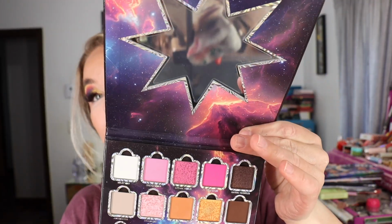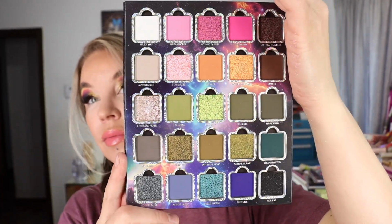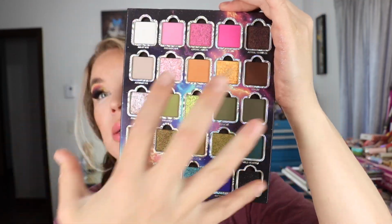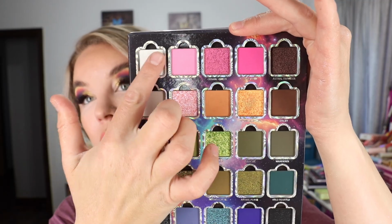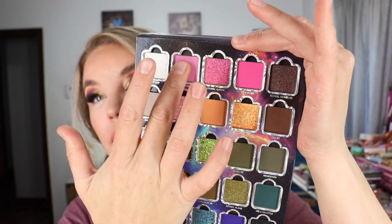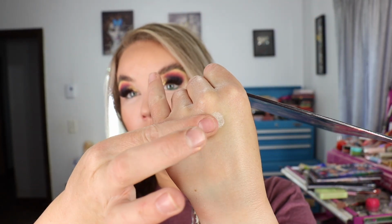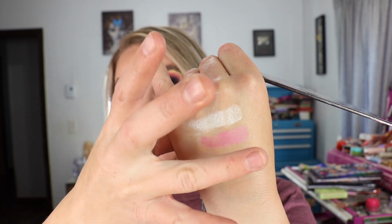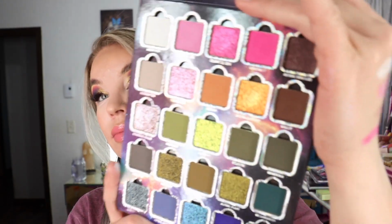That's the packaging. There's a mirror in this one as well. And then here are your shades. These are the square pans. And just tons of opportunity in here. So I will get started on the top. Did I read you guys how much product is in here? No, I did not. Let's do that real quick. 30 grams, 1.05 ounces of product in there.